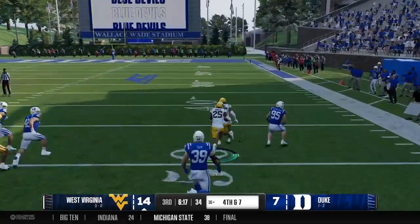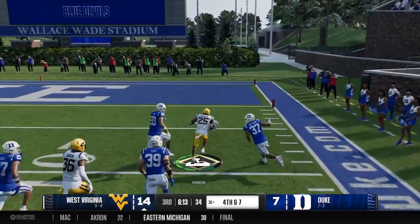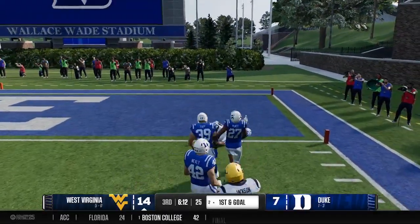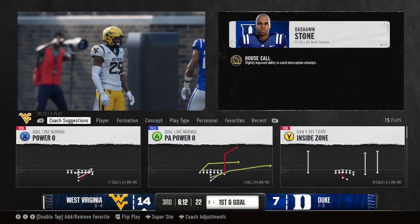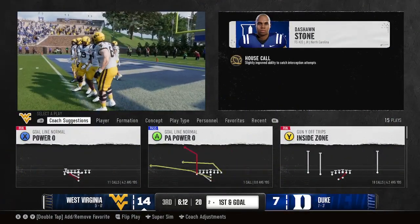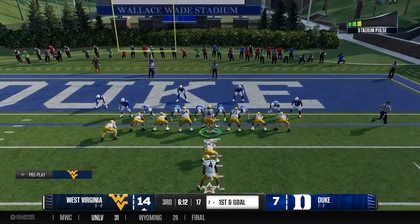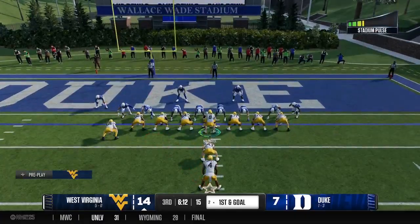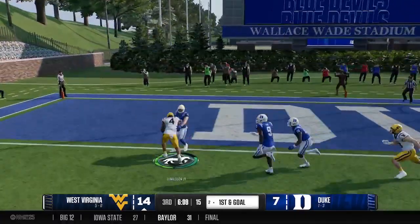Makes a move. Can they catch him? And stampeding through the defense. You want to talk about dynamic ability to flip a field on display right there. And it was just about a return for a touchdown. Guys, sometimes they call this hidden yardage, and the punt return man set them up with a 1st and goal.